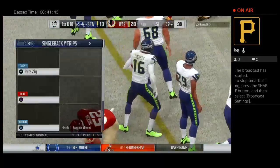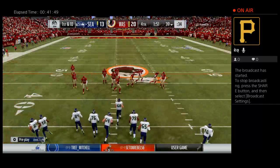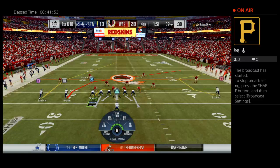Seattle is now ready to march out onto the field. And they had 3 points last time, but they didn't want 3 points because they were well within range of scoring a touchdown. We'll see if they can do better now.